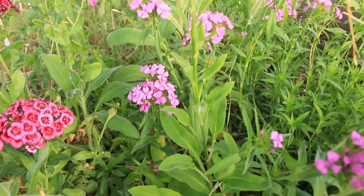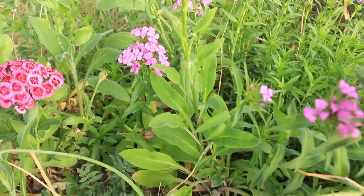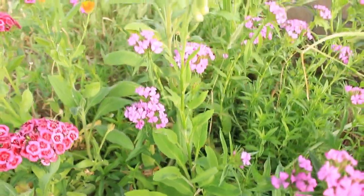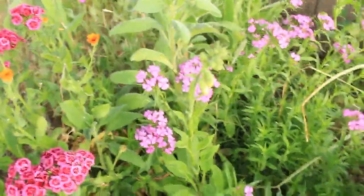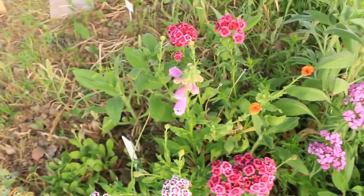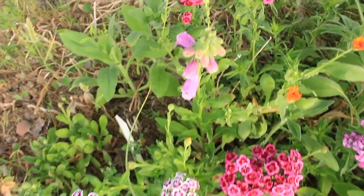And even though I have heat that is going above 103, 107 for 3 months in a row, the plants continue to produce for me. So if you are struggling with the heat or humidity, the first thing that you want to do is make sure that your soil is healthy.